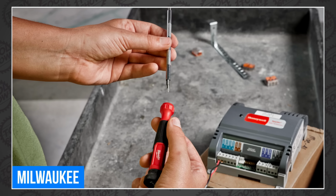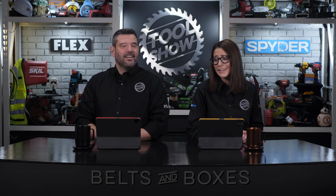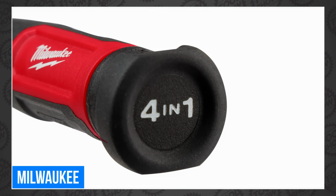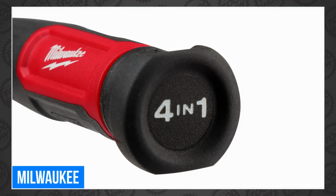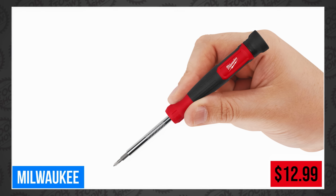Milwaukee also announced a new 4-in-1 precision multi-bit screwdriver. Yes, please. You do not need any. And don't finish that. Yes, I do. It has a comfortable non-slip grip and a 360-degree rotating back cap. It'll be available this winter for $12.99. At least that one's not $80.